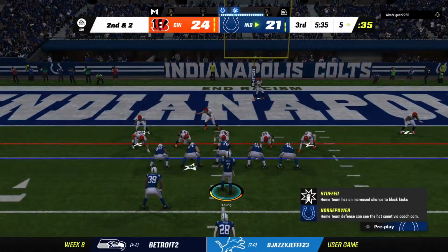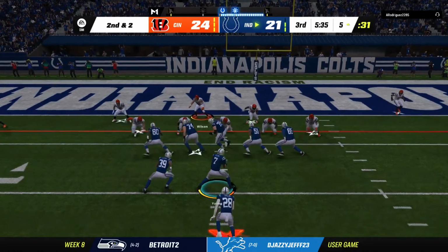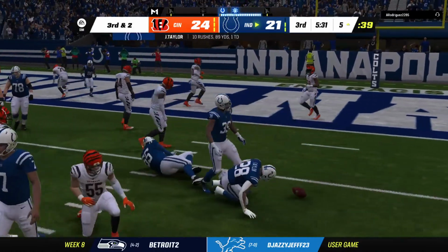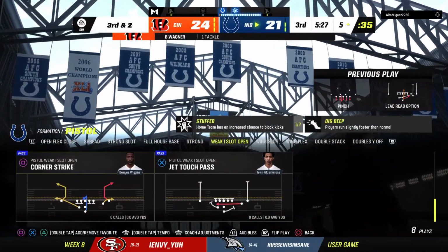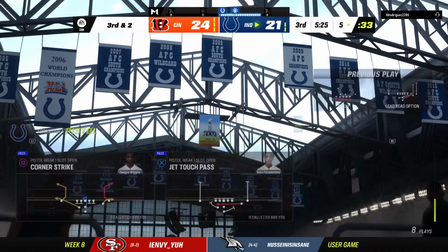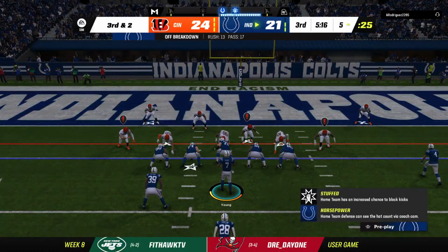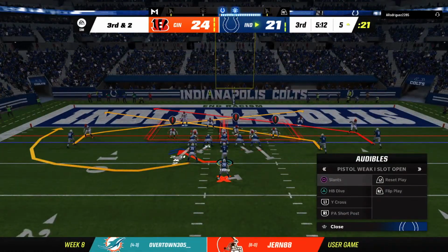From the 5, here's 2nd and 2. Off the option, here's Taylor. And he'll get this one back to the 5-yard line, but no further than that. He got maybe a half yard at most, but officially they'll be left with a 3rd and 2. As usual, the hallmark of a good run defense, linebackers making plays near the line of scrimmage. Absolutely nowhere to run there.